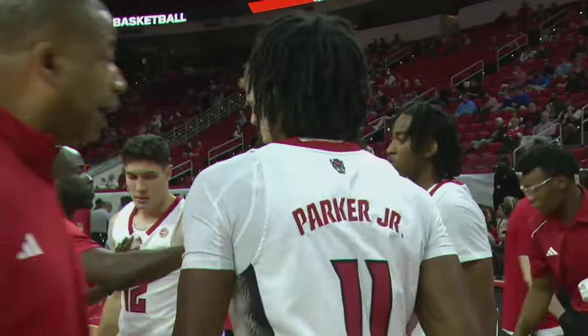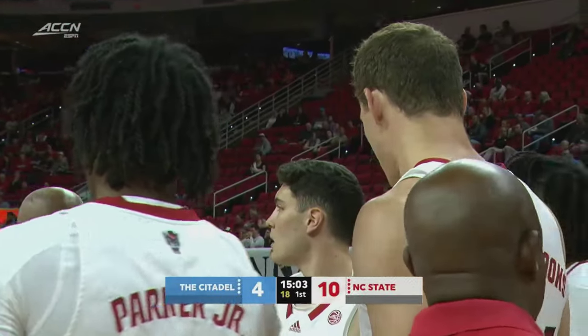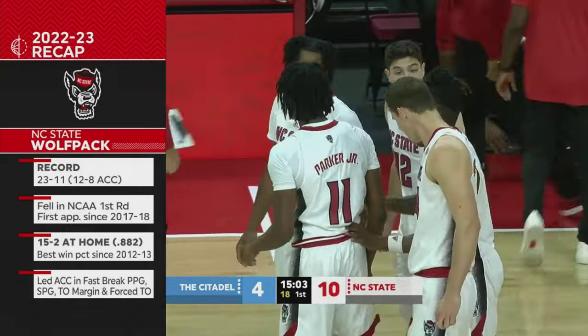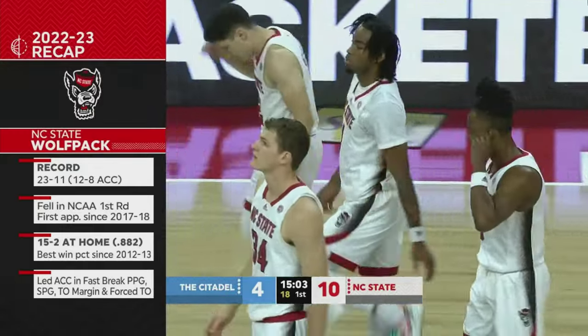Welcome you back here in Raleigh alongside Scott Wood. I'm Andrew Sanders. NC State leads it 10-4 early. Take a look at last year's recap: 23 wins overall, 12 of them in ACC play. Scott, what was it about last year's team that made them so good?